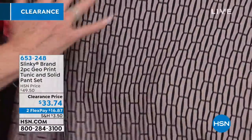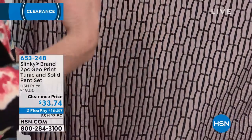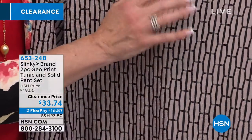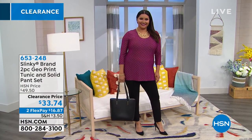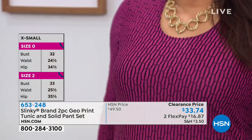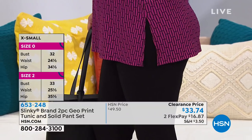Yeah, it does. And it's for that woman who wants texture, wants novelty, may not want bright prints, but wants a little pizzazz in her wardrobe. This is the best way to do it with this beautiful jacquard. All the colors have color and black in them, and they all go with a black pant. Scoop neckline, three-quarter sleeve, 29 inches. It's nice and long, with high side slits, so it's roomy and comfortable.